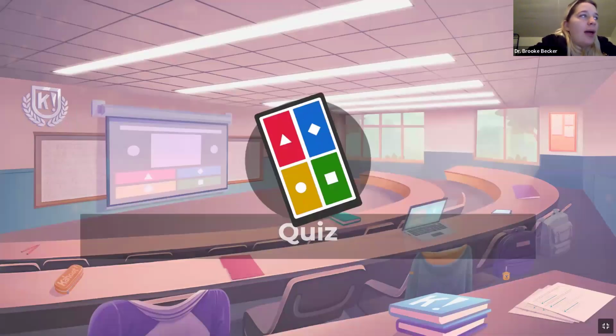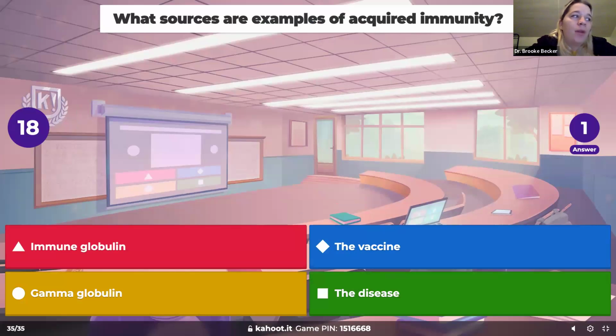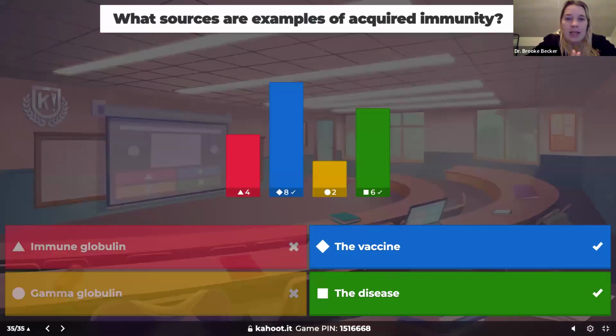Okay, last question. Multi-select. What sources are examples of acquired immunity? Immune globulin, vaccines, gamma globulin, or the disease? The vaccine and the disease, those are acquired. The immune globulin and our gamma globulin, we have naturally, right? So those are going to be our innate immunity. And acquired immunity means we have to get the disease or get the vaccine to then become immune.